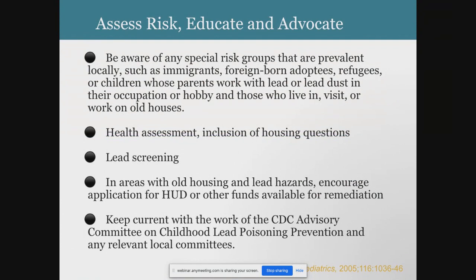This kind of summarizes those folks that we need to be particularly focused on, whether they're immigrant refugees, whether parents work with lead. For example, there's lead in batteries if dad's an auto mechanic, if mom has a hobby of working on leaded glass stained windows. There are all sorts of hazards in both occupational settings and those settings where folks have hobbies or jobs that require them to work with lead.